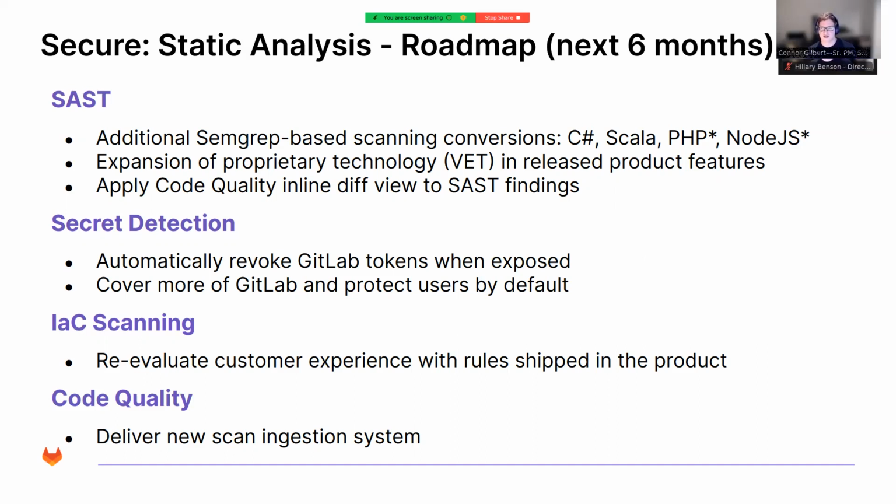The details will be fleshed out as we come through technical architecture and define what's possible, matching that up with our UX research findings. So a lot of really exciting stuff across all of the categories and product offerings in static analysis, but that's the main direction that we're heading toward.